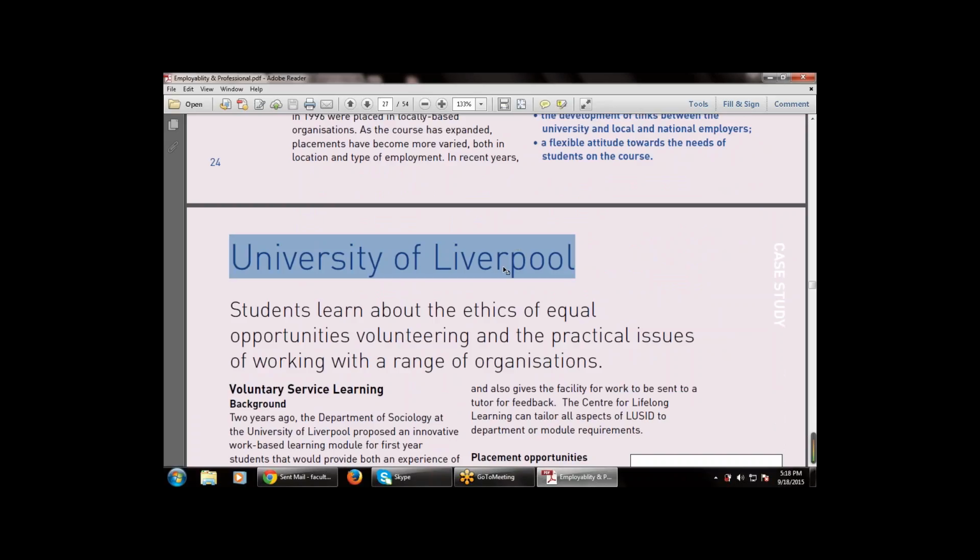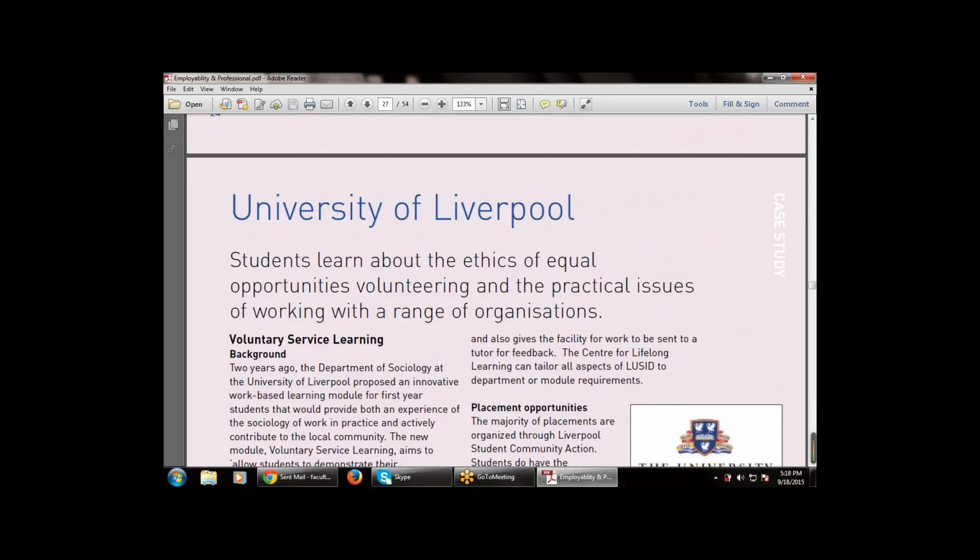Next is the University of Liverpool. Students learn about the ethics of equal opportunity and the practical issues of working with a range of organizations, in a voluntary service learning background. Two years ago, the Department of Sociology at the University of Liverpool proposed an innovative work-based learning module for the first 5 students, which would provide both an experience of the sociology of work and practice and an active contribution to the local community.